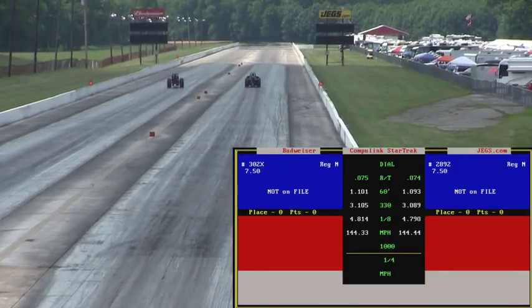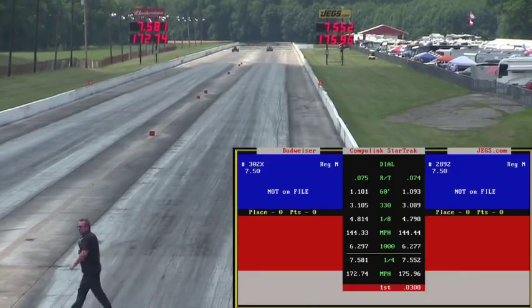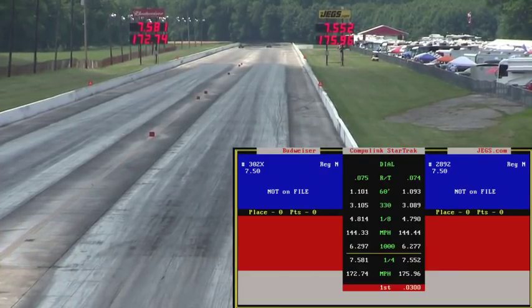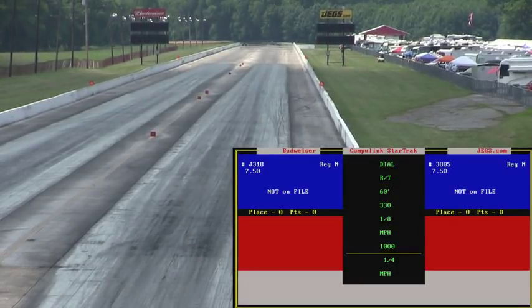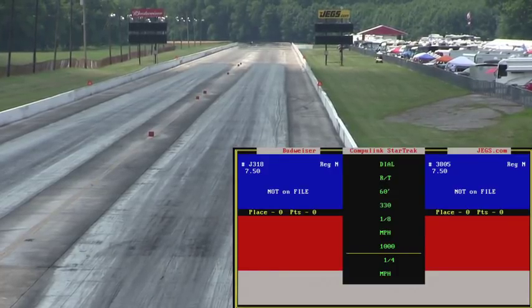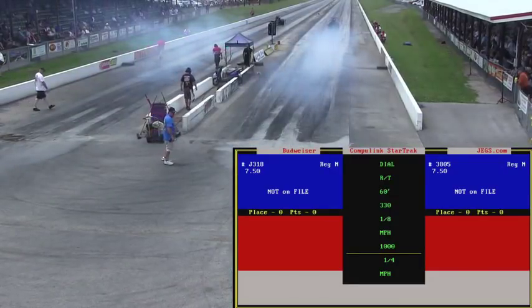Identical as they head down track. Are they going to wheel race to get the 750? 755 and a 758. Good run. Bantam Roadster here in the right lane. And again, we need 7.0s and 6.0 cars to the lanes. 7.0 and 6.0 to the lanes. Dragster and the Bantam all 750, the elusive number.